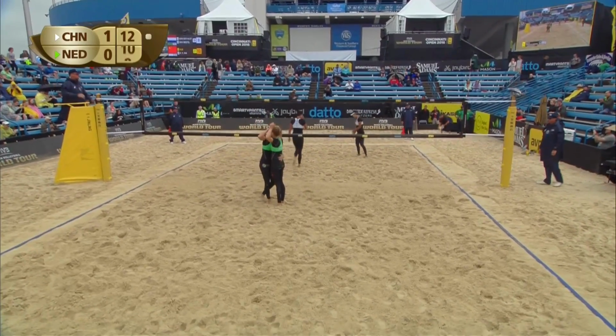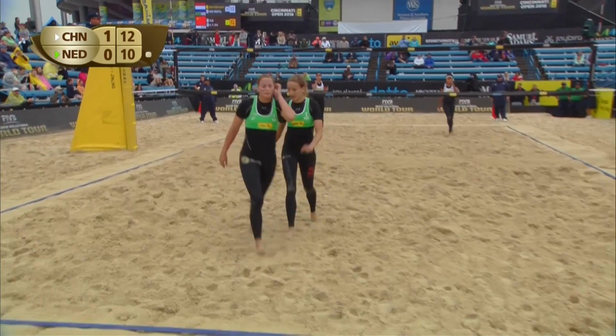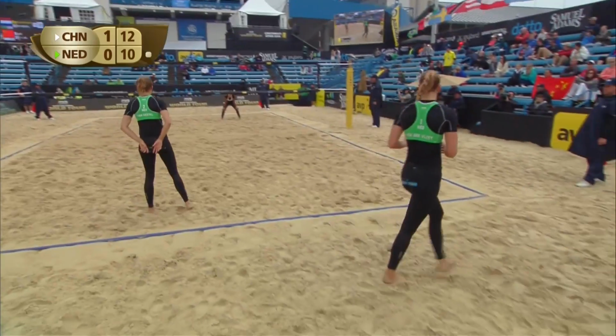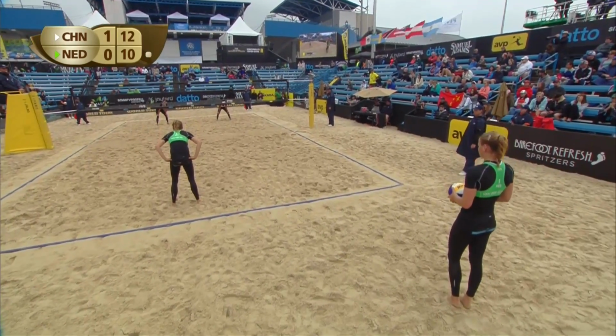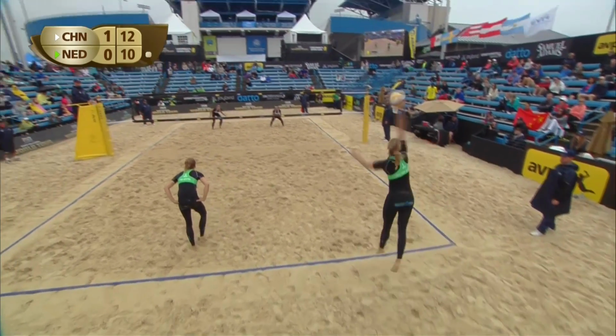Ripping one out of the timeout. Will this be the start of something then for the Netherlands? Van der Vlist hammers that one away cross court. Line blocks against Jue, cross court block signaled against Xia.